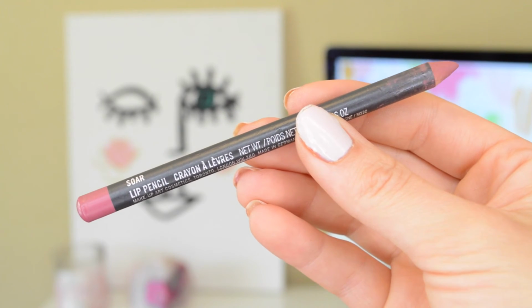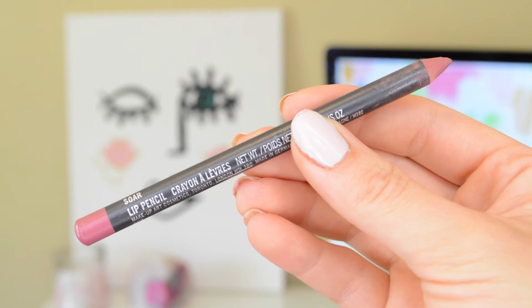Okay, so for lips, we're gonna stick to the whole pink girly theme. I'm not switching this up on y'all at the last second or anything. So I'm gonna first line my lips with the MAC Soar Lip Pencil. It goes with everything. I can't really talk when I'm doing this, so just bear with me.